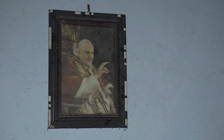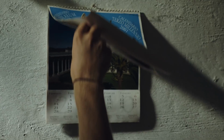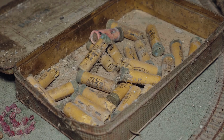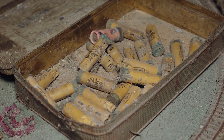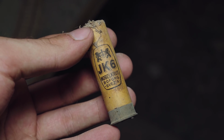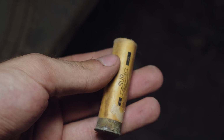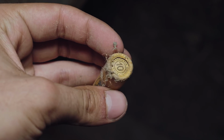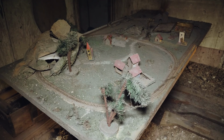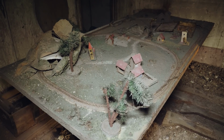Next to religious symbols of all kinds and the vintage furniture we already showed you, we made several other odd discoveries. Like this, for example. Help us out here. Is this shotgun ammunition? This, however, is something we are more familiar with, an old model railway.